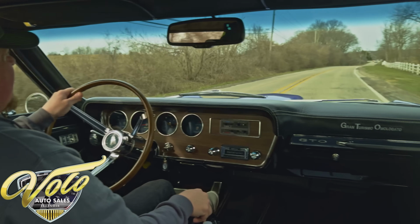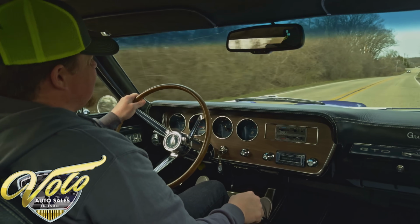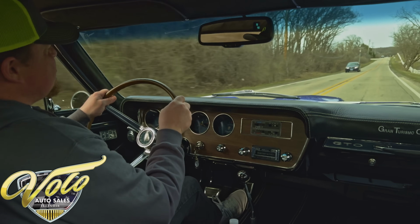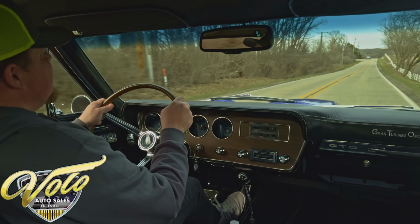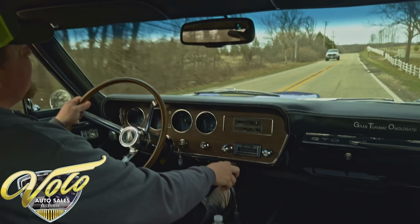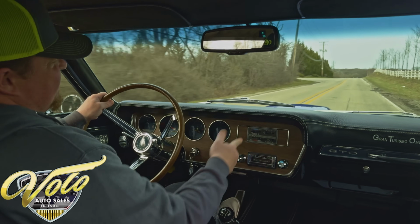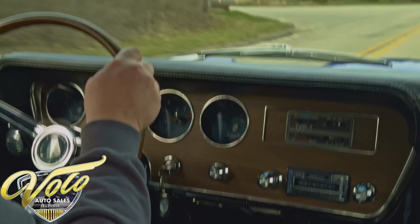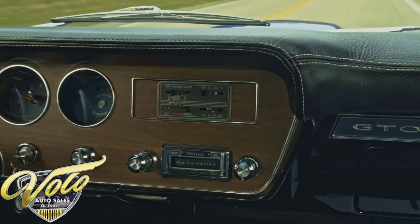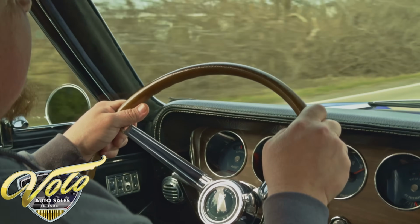All right, everybody. Got a really nice day here and an even nicer 1966 Pontiac GTO. Super, super high-end restoration. Really stout sounding 421 with the tri-power. It's got the 5-speed manual transmission, vintage air conditioning, other modern creature comforts like power windows. It also does have four-wheel Wilwood power disc brakes.